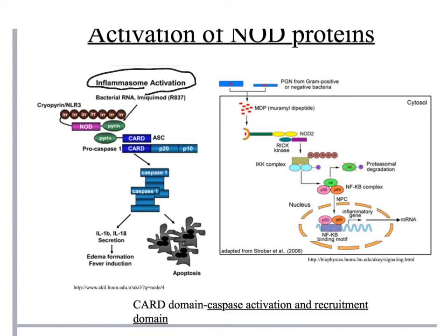What did I say the CARD domain was? Caspase activation. And that leads to binding of pro-caspase 1. When you see a protein called a pro anything, what does that mean? Pro means before. Before what? Before it's activated. So it's like a protein that's not quite ready to go. It needs to have something happen to it for it to become active.